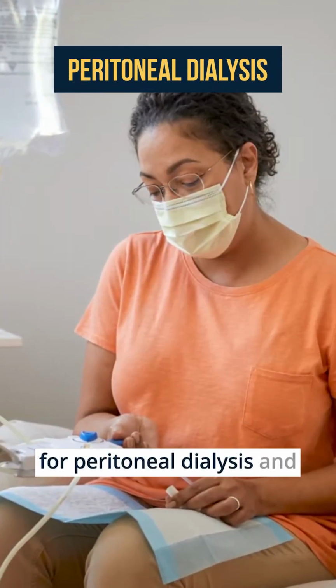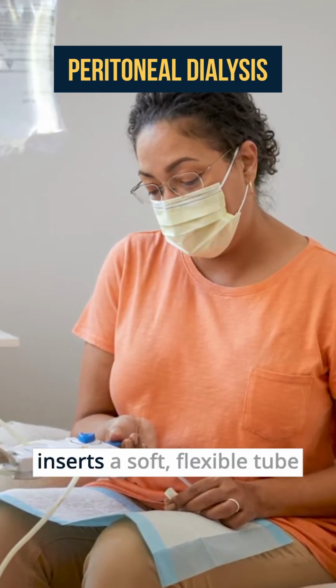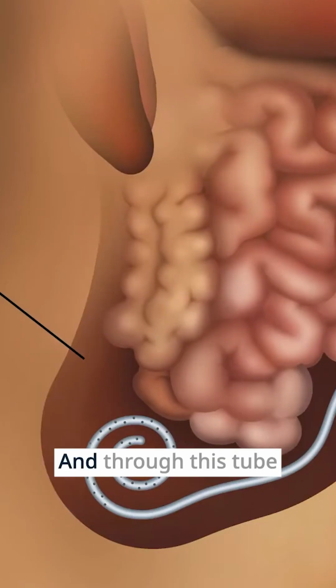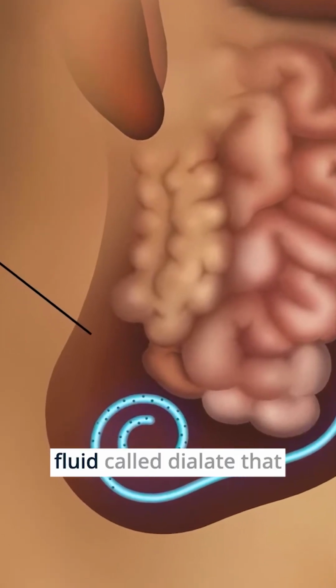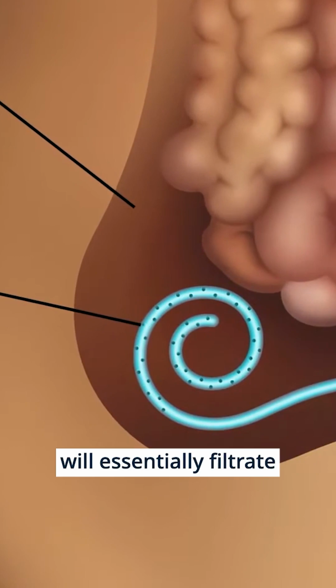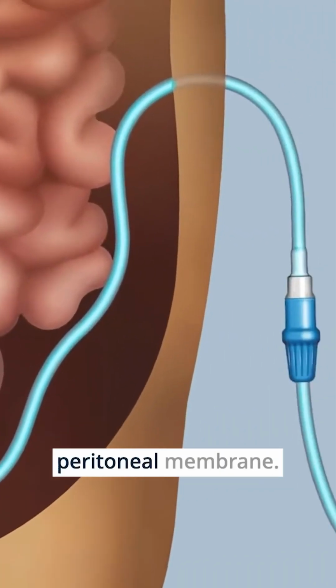For peritoneal dialysis, an interventional radiologist inserts a soft, flexible tube in your peritoneal cavity, and through this tube we can inject a special fluid called dialysate that will essentially filter your blood through the peritoneal membrane.